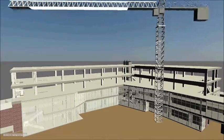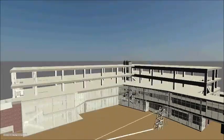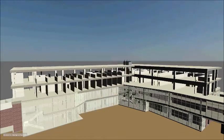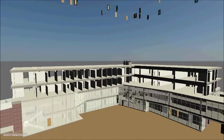Now let's look at it from a different perspective. The same process is repeated for the 3rd and 4th floor, with the walls, doors, ceilings, and then the glass.